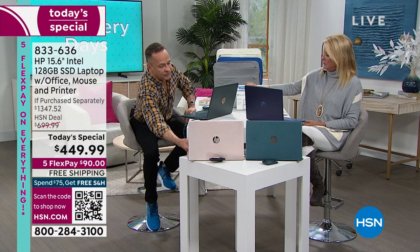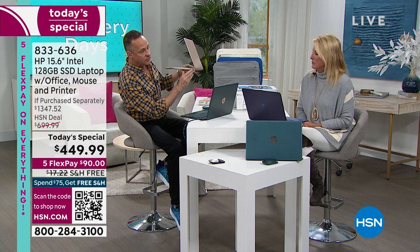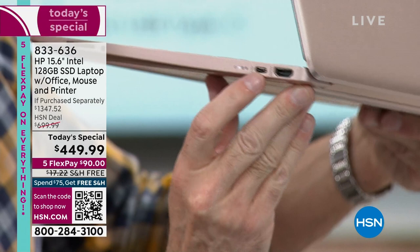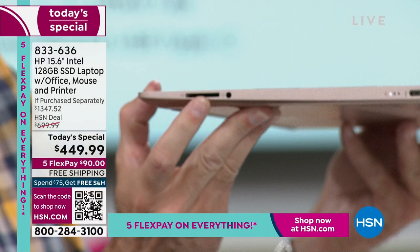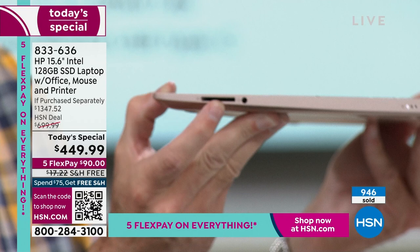So let's do a couple of things with the inputs. Perfect. Suze wanted me to go over some of the inputs on the computer. We'll go from one side and then the other. This is an HDMI port, so you can send high definition video and audio with just one cable. Here's a USB-C port, the newest USB port. These are little lights to let you know when the power is on. Down here, there's an SD card slot reader. A lot of computers don't have one. It's just incredibly convenient, quite frankly.